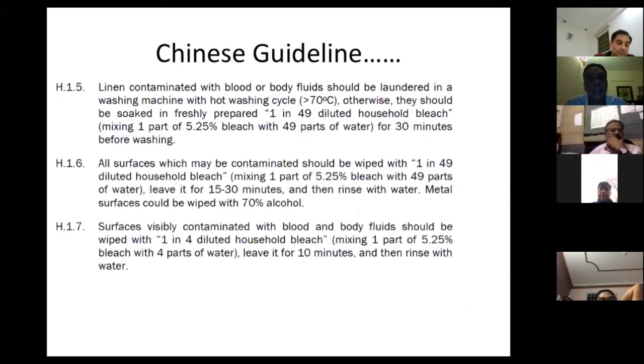And the Chinese guidelines are slightly different. They give 2-3 different strengths of sodium hypochlorite. For example, when the surfaces are visibly contaminated with blood and body fluids, there should be a 1 in 4 dilution of household bleach, mixing 1 part with 4 parts of water. This is more concentrated when you're dealing with blood and body fluids. In other areas, it's only a 1:50 proportion. Here it is mixed in 1:4 dilution when you have strong blood and body fluids. And some of the Chinese guidelines say you can even put the linens in a washing machine. It can undergo a hot washing cycle at more than 70 degrees.